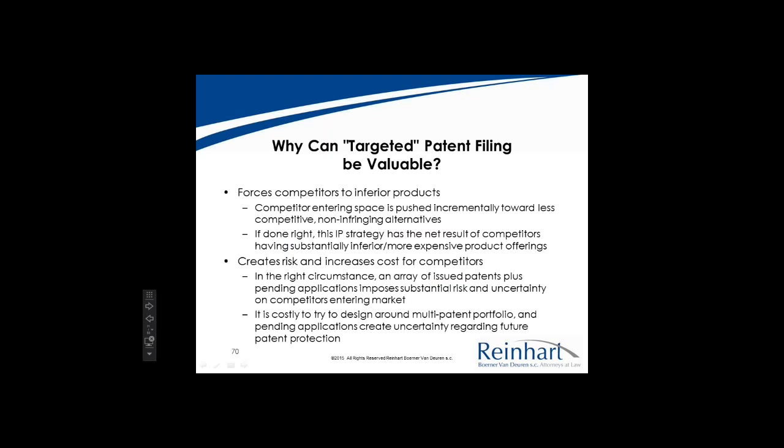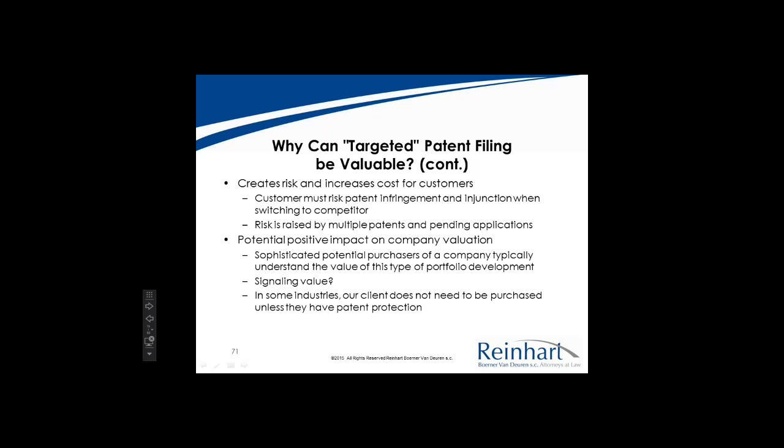Outside of just forcing them to inferior products, your competitors just have to deal with the risk. They have to accept a business risk associated with your patent portfolio when they decide to compete. And understanding the magnitude of that risk becomes more difficult the more patents are in the portfolio, and the more sophisticated the filing strategy is. So you can use your patent portfolio to make competing with your product seem less like something your competitor should do. The same sort of analysis happens when your customers are considering switching to a new supplier. They have to do the same sort of thing that the competitors do.